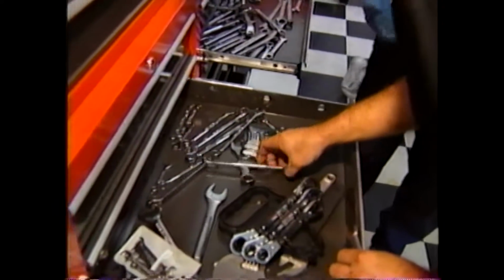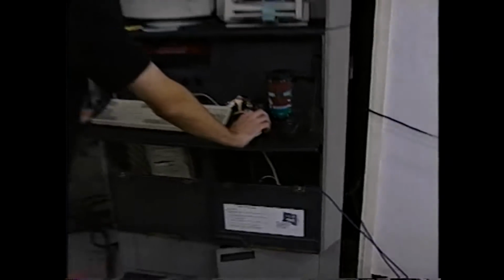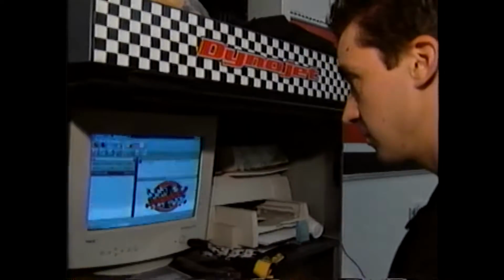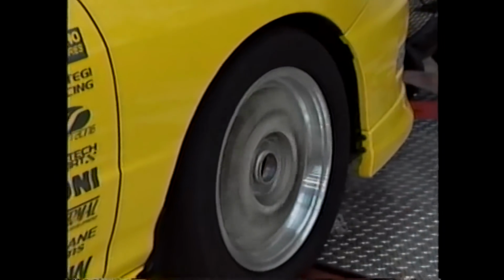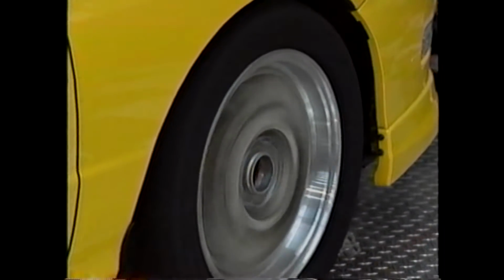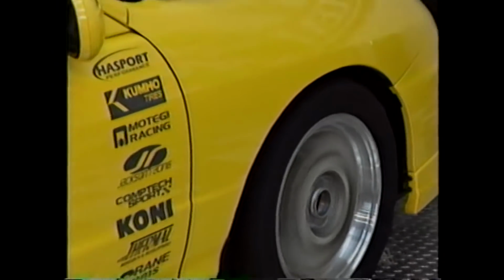Let's get on the dyno. The dyno is a true test of performance. It takes no prisoners. We're doing 2 pulls for peak power and power delivery. And despite the editor's attempts, flexible engines, brute power still rules the day.